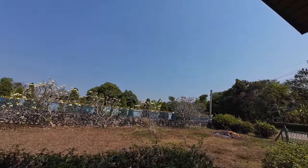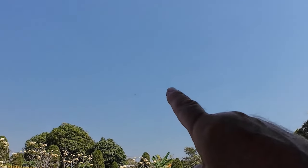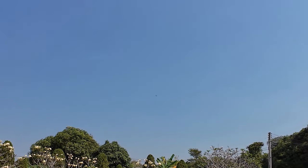Okay, so every day, you might be able to just see that in the camera. It's the aeroplane that's landing. So I hear this every single day that we're living here. And let's go and see what it's all about.